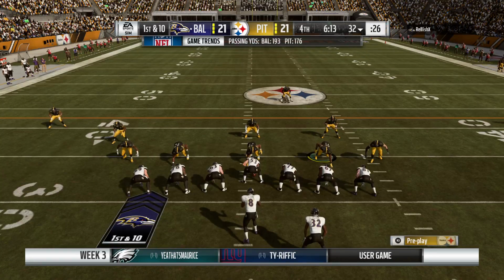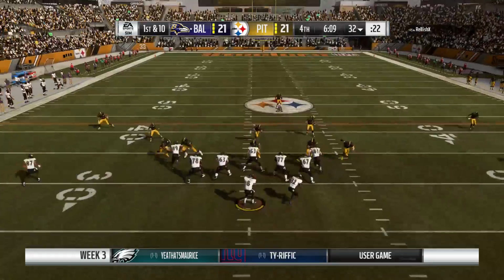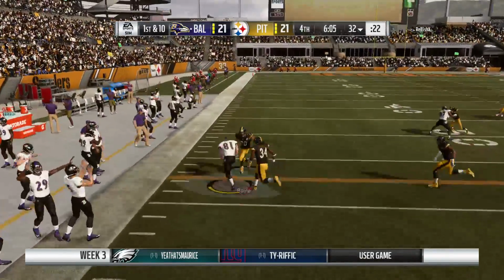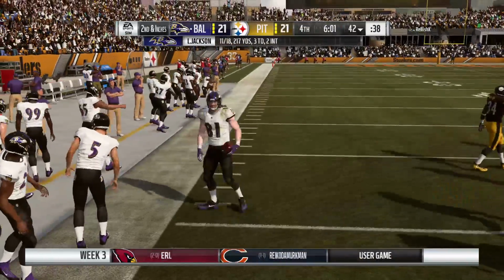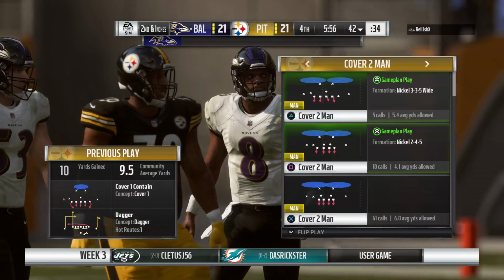All right, here we go. 3-19. Operating from the gun, Jackson. And it's a short one here, complete to his tight end. And to the 42-yard line here and brought down there. 10 yards on the pickup there, and it'll be 2nd down.